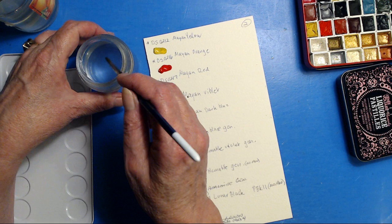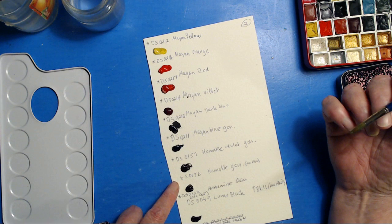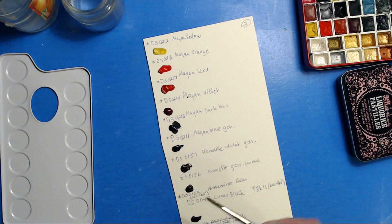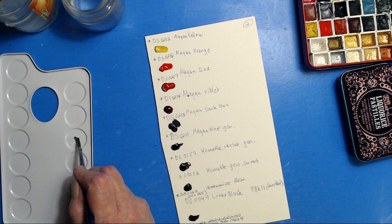Now, this one is also marked with asterisks, all but one. So the Hematite Genuine, there is no pan, but I do have an example of it here. So, okay, it is what I thought it was. It is a sort of black gray, as hematite is.